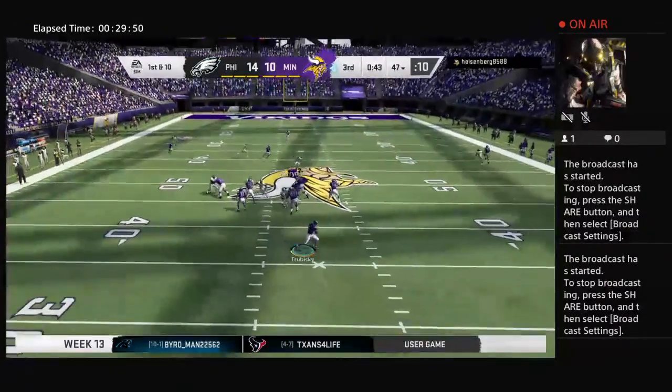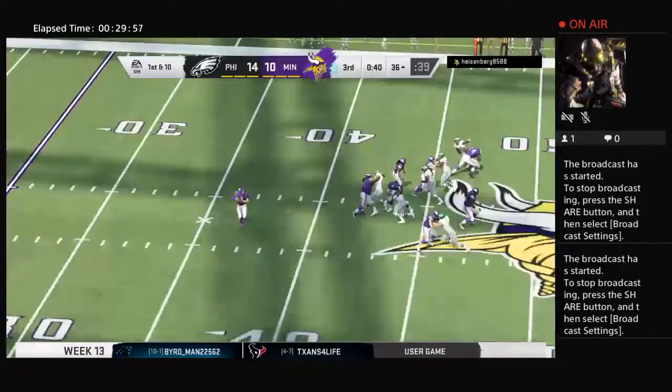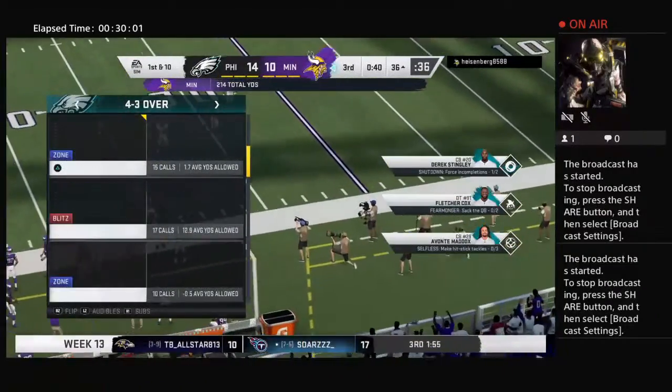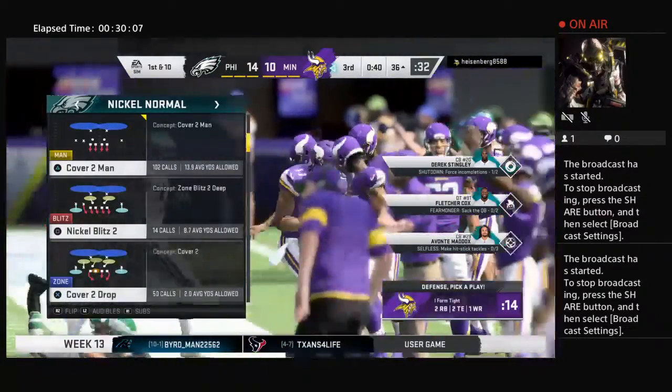Off the play fake. Here's Trubisky. He'll find his man on the comeback route. Complete. And he's going to be out of bounds, but not before he takes it inside the 40. Give him 18 there and give the Vikings a first down. 1st and 10 at the 36-yard line.